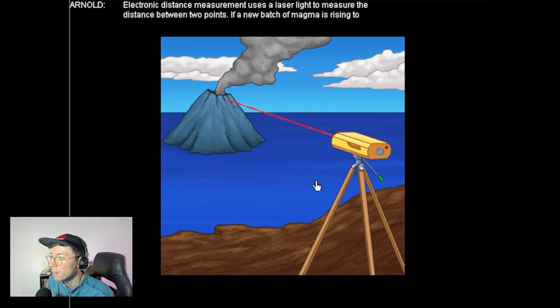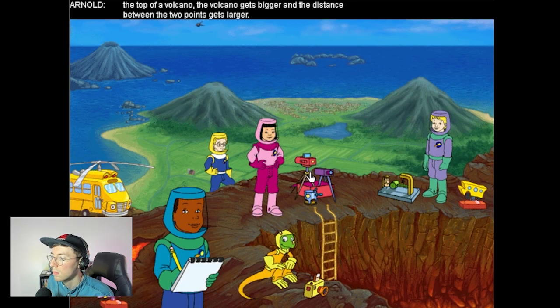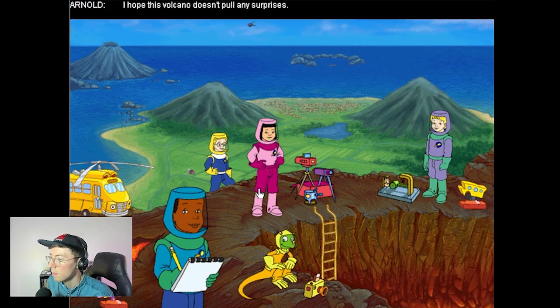Electronic distance measurement uses a laser light to measure the distance between two points. If a new batch of magma is rising to the top of a volcano, the volcano gets bigger, and the distance between the two points gets larger. Interesting. I hope this volcano doesn't pull any surprises.